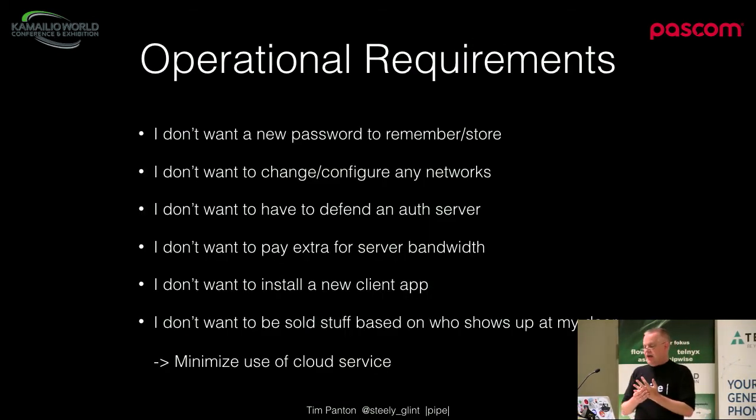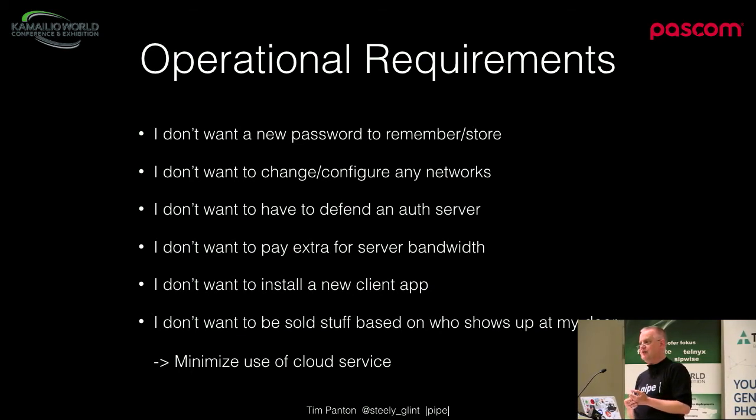Operational requirements are, I don't want a new password to remember and store. I'm getting too old for remembering new things, certainly passwords. And anyway, it's an anti-pattern. I don't want to change or configure any of the networks. I can't go to my co-working space and say, hey guys, I want you to put a NAT pinhole through for me. Or I need to put this on your DMZ. It's not going to happen.